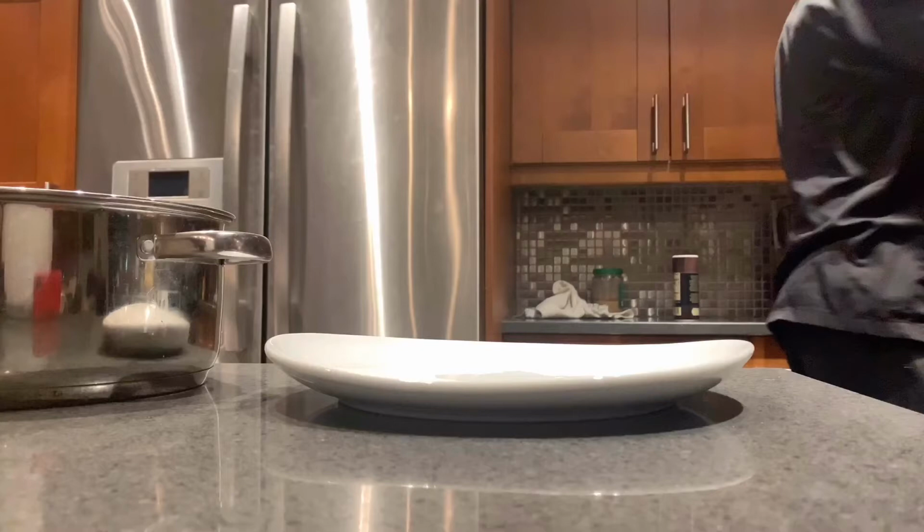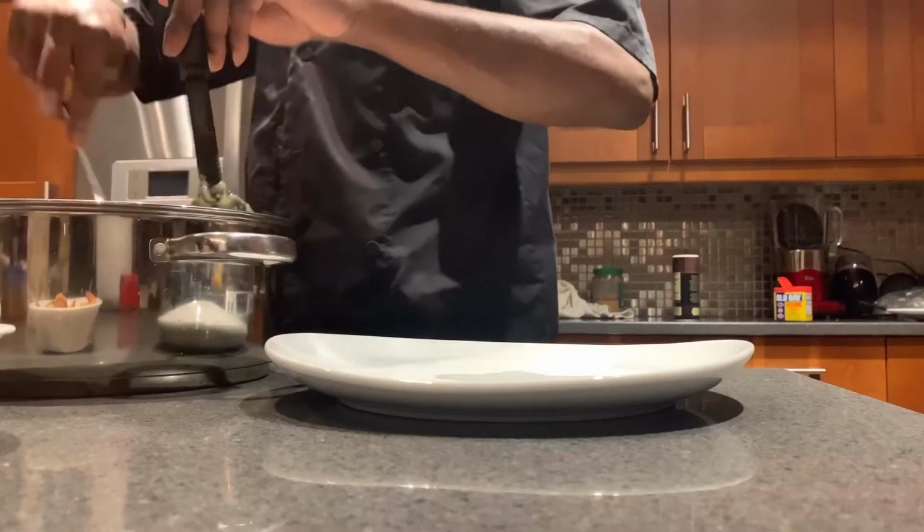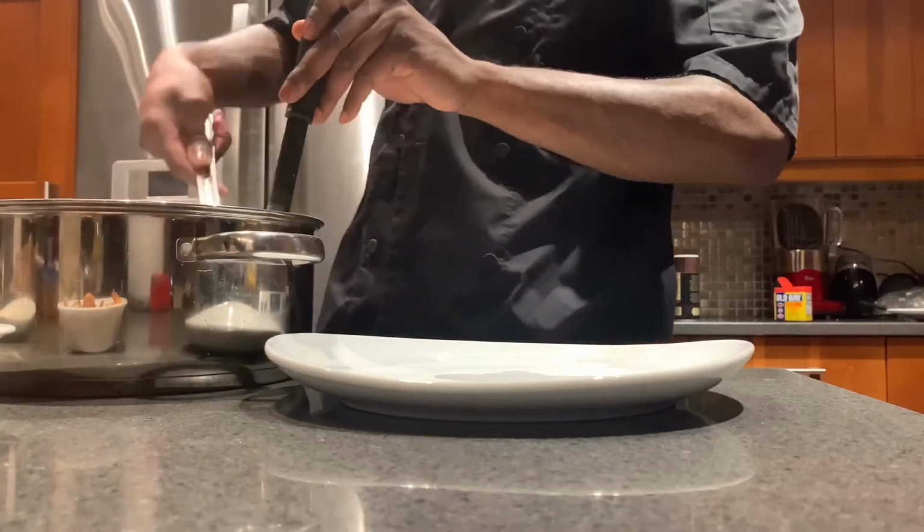I'm here to show you all the plate up of my Cajun shrimp penne pasta. Here today I've added a slight variation to the dish. We added some sauteed spinach and we added the crispy Cajun salmon fillet.